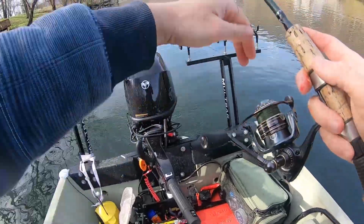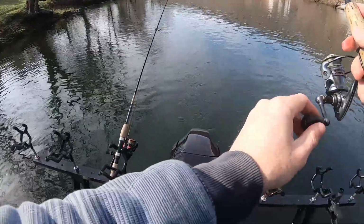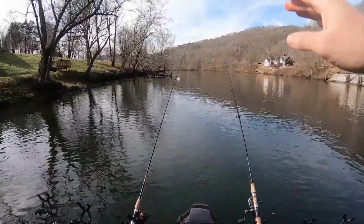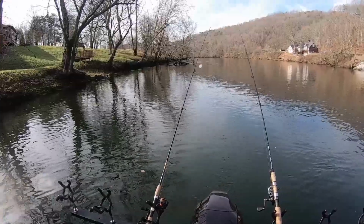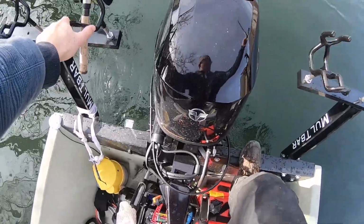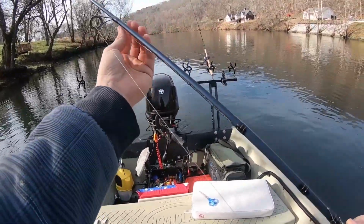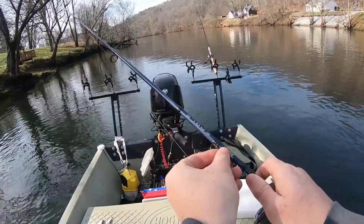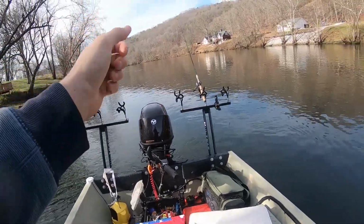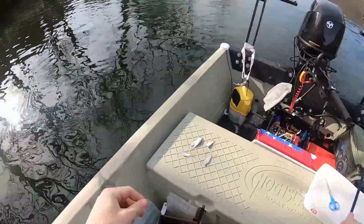So we're just gonna make sure our drag's loose so we don't get broken off by a big giant brown. And we'll put her in the rod holder. Now trout sometimes will tap on it, or they'll just slam it, and it'll start peeling line like a striper or something. You really can't ever tell. Basically just the kind of gear you'd use to catch skipjack, or what I use. These are Chad's rods though.